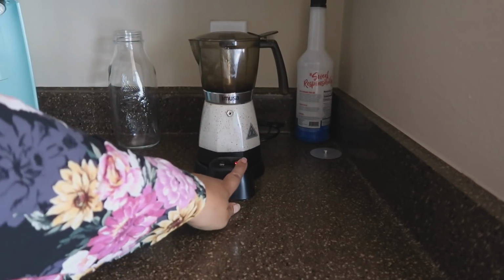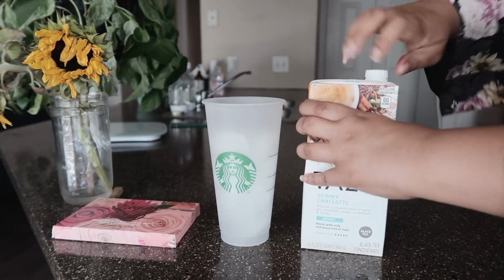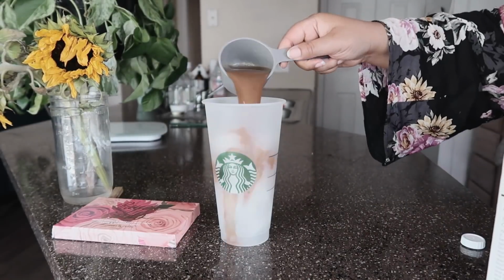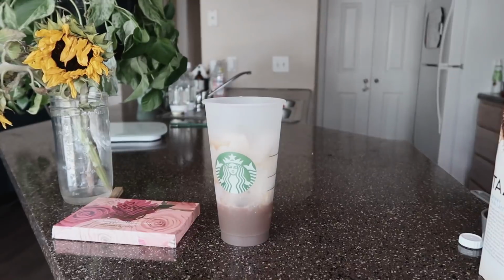I used to have the stovetop one, RIP. We're not gonna go back in history and talk about how I ruined it, but the countertop one seems to work very well for me.